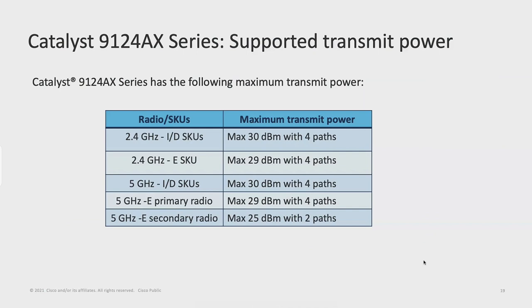Transmit power pass 30 dBm, 29 dBm for the E-SKU, and I'm not sure why we lose 1 dBm, but it's a little more complicated routing across all the antennas. I'm wondering if that's where I lost some power.